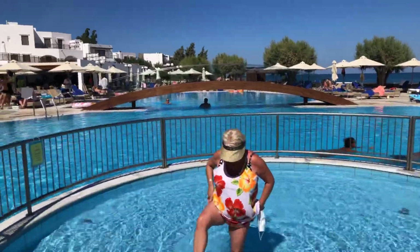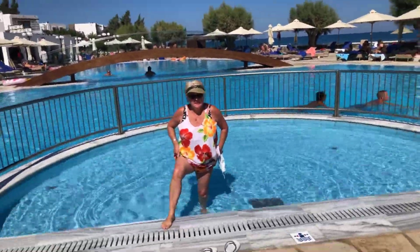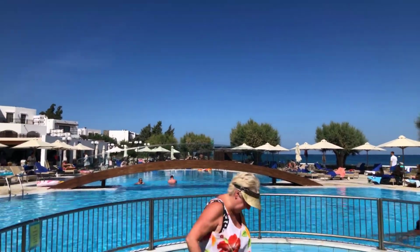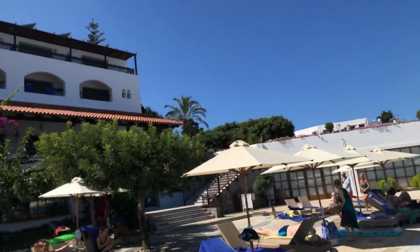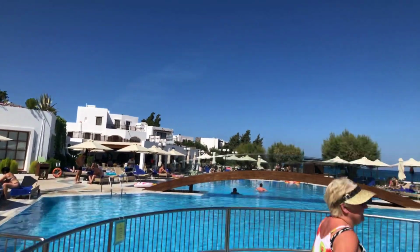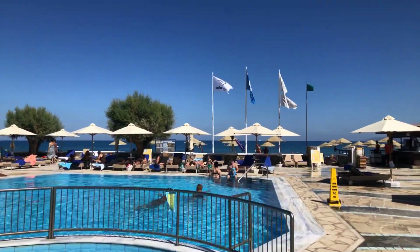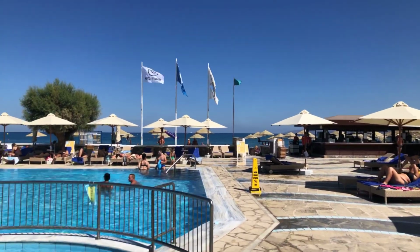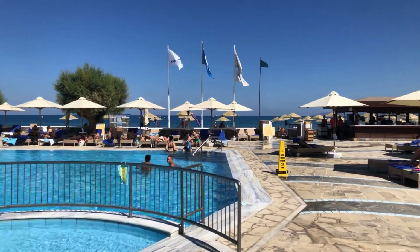So that's the pool. This is one of the, I think, 7 pools there are on site. Something like that. So you do have a choice. And then looking back, you can see the accommodation. And then literally beyond those flags is the beach. And of course there's a little bar there as well, where you can get the odd cheeky little cocktail. So let's go and have a look.